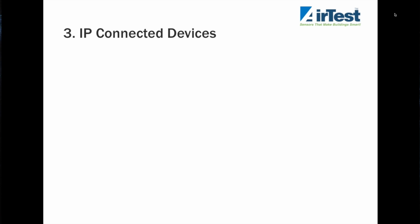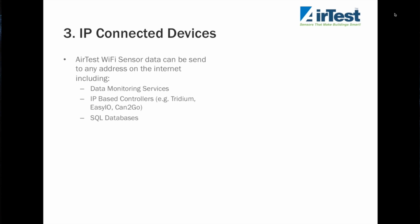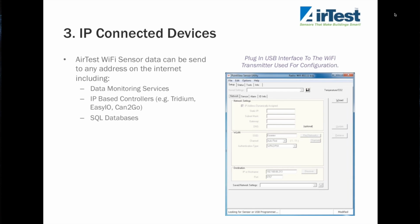And then finally, it is possible to send the output of the sensors to really anywhere on the internet. This includes data monitoring services, maybe third-party services that are available out there, to IP, Internet Protocol-based controllers, such as the Tritium Jace, EasyIO, or the Can2Go controller. It also can be sent to specific databases on the internet.